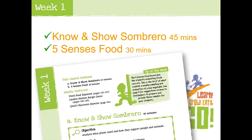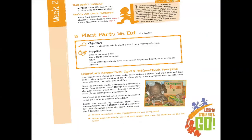So you'll see there's week one, the time frame and the time commitment, how the lessons build on one another and how the journal page goes with that. I wanted to show a couple of other lessons. We can't go through all of them, but just to give you a flavor, we introduce plant parts that we eat, that a lot of plants, we eat different parts of the plant. The literature connection for this one is a book called Tops and Bottoms. If you haven't read this book, it's a Caldecott winning book.